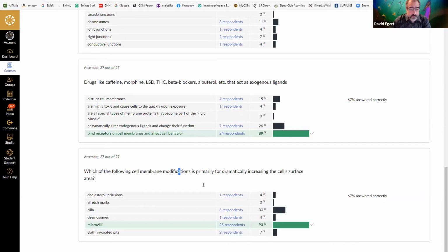Let's see. Which of the following dramatically increases the cell surface area? That's the microvilli. Cilia are not. Cilia are going to increase surface area, obviously, but that's why I was careful in the wording: primarily for dramatically increasing cell surface area. Cilia are primarily about sweeping things along the surface of the cell. Microvilli don't move. They're not motile, and their raison d'etre on a cell is to just increase surface area. So, are there any questions about any of these?